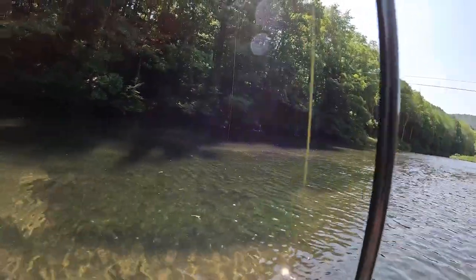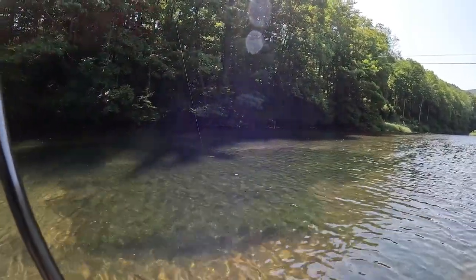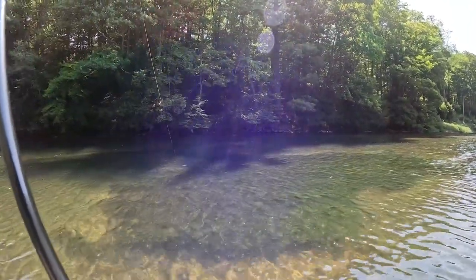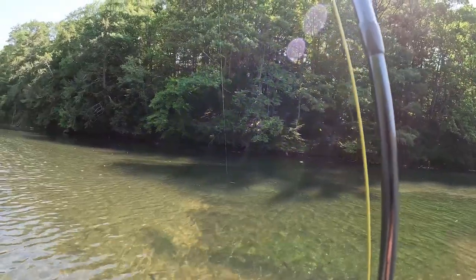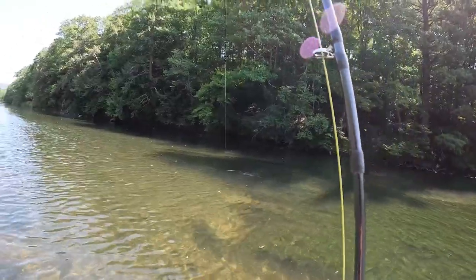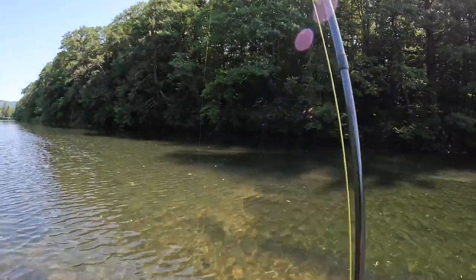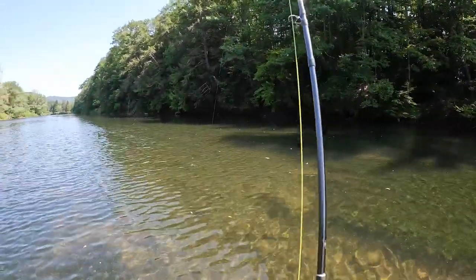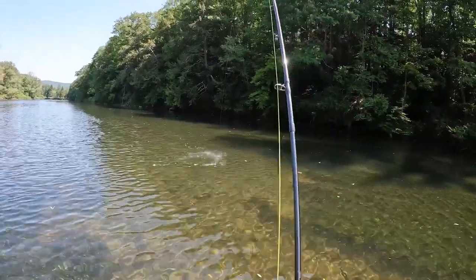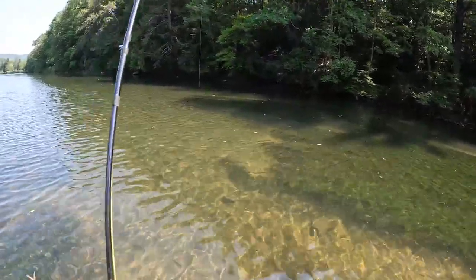Hit the olive colored stimulator. I couldn't figure out what they were eating, so I said, let me just see if I can stimulate them a little bit here. What do you know? I think they're going after drakes of some kind, like a green drake. I saw some big drakes, and I never have green drakes because I'm a moron. Let's get them over here. Well, that's a brown. Nice medium-sized brown. We'll take it.